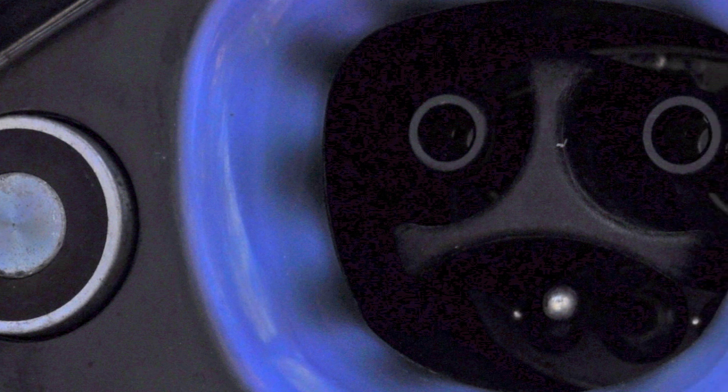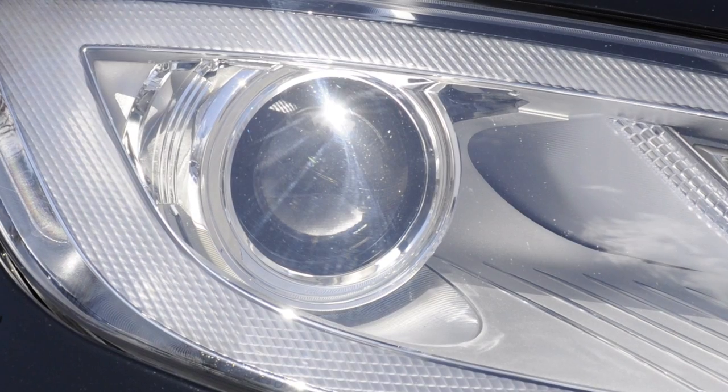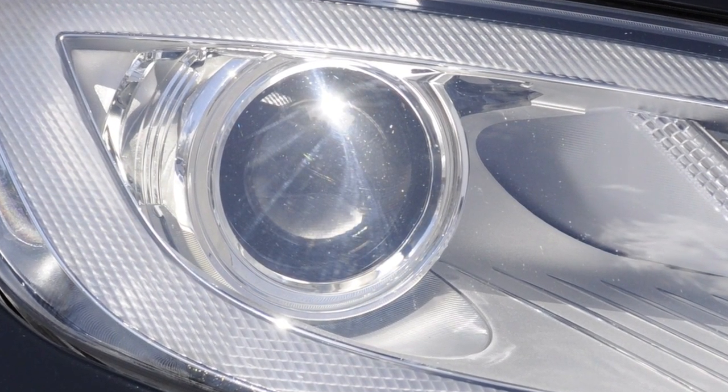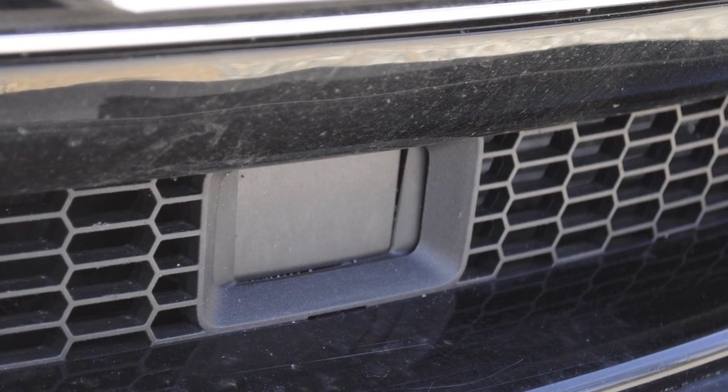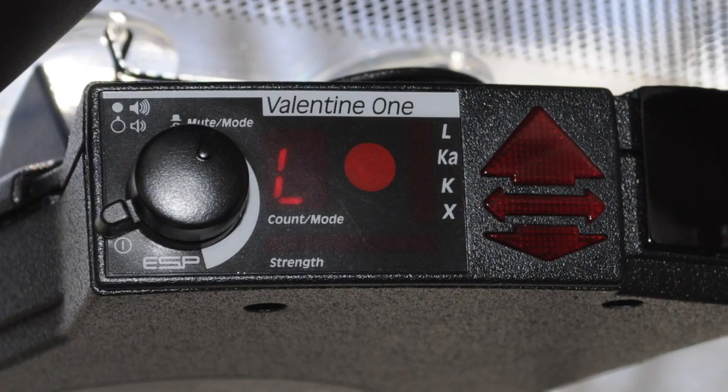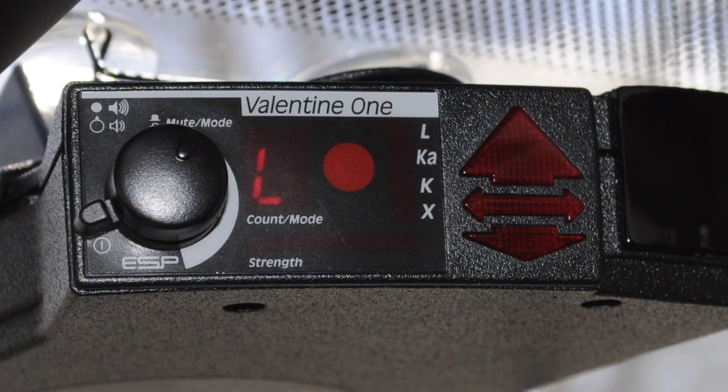More Tesla things. Pillarless doors because 1990s Subaru callback? Projector headlights because laser concept headlights won't pass DOT in the States. Behind this square is science, and everything you do is graphed. This is a Valentine 1 radar detector because that is the first accessory you get for a Tesla.